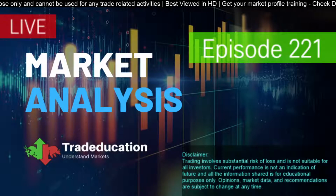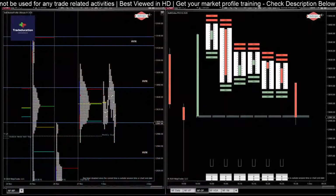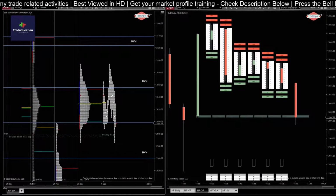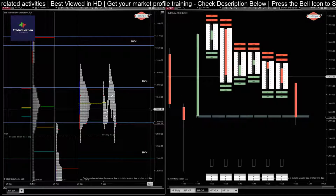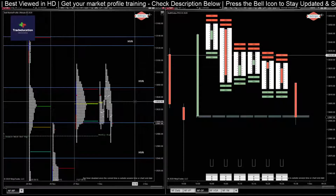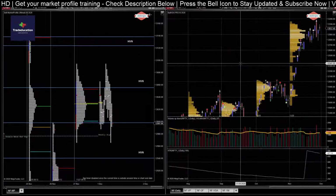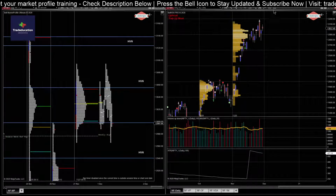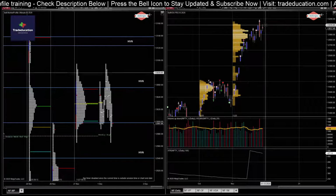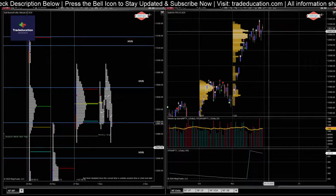Okay. So let me quickly share my screen, as I started a bit late by 10 minutes. I think the auction will start in the next 40 seconds. But overall, from a context perspective, we are around the all-time highs, and the auction is just developing sideways. So we had a balance, and a sort of doji candle is getting formed.